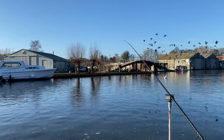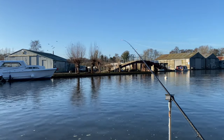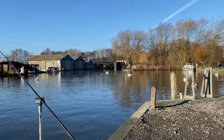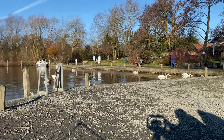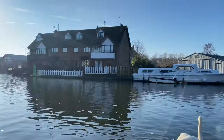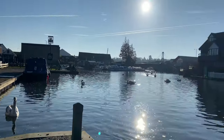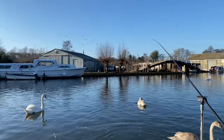There's plenty of other anglers about. I can see what, 1, 2, 3, 4, 5, 6, 7, 8, 9, 10. There's another 12 people here, so there's a fair few people fishing all down that end, all the way along there, in there, over there. There's plenty of swans about as well, as you can see. There's also lots of anglers down there to my left, all the way along there, along the boats, and then down in front of the bridge. So there's plenty of people here. Quite crazy.